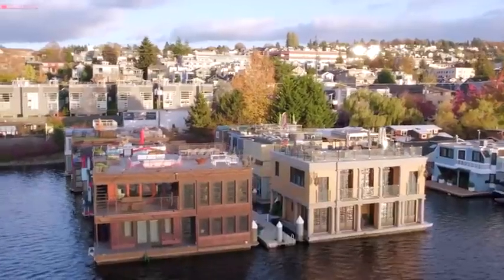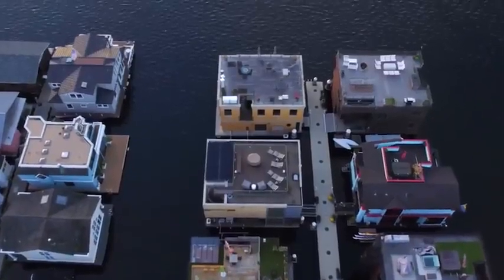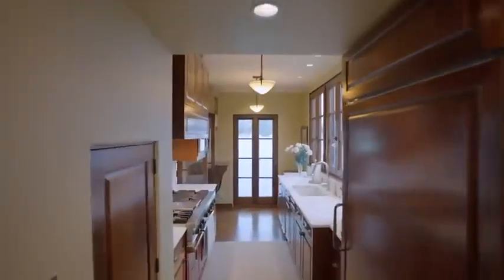Now weirdly, this home, despite being on the water, has a full basement level as well as 2 floors of living space and a massive rooftop deck. It's quite posh, and all for a snip at $6.25 million. I mean, hell, I'll take 3.